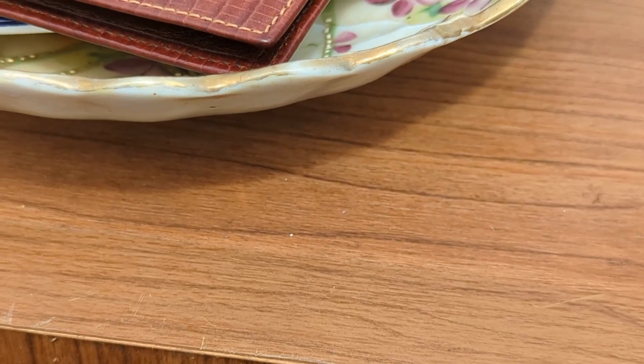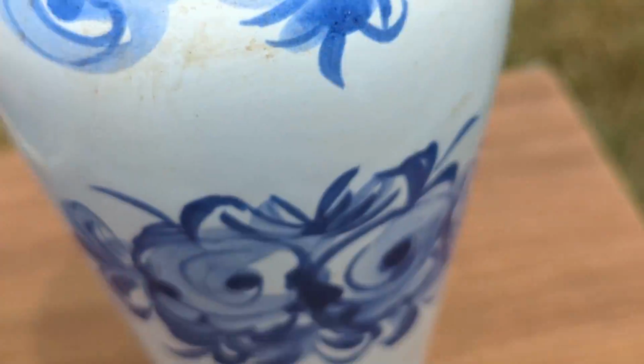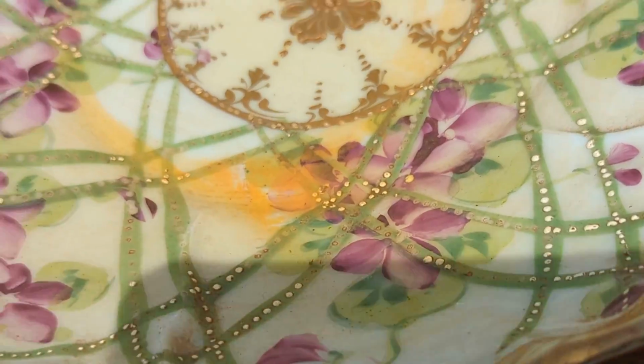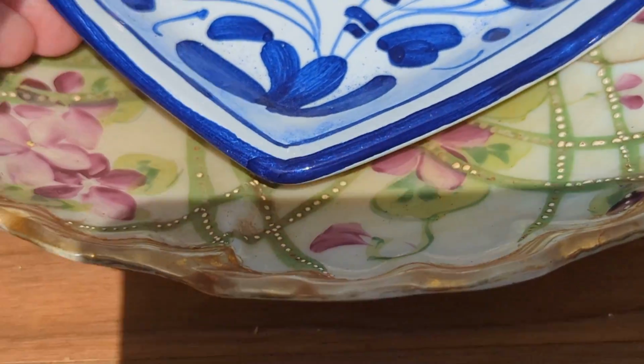So these are some of the treasures I picked up. I didn't realize this one was chipped, but this is an Italian vase. This is very soft leather. This is beautiful. This is Italian. And this is Nippon. It just needs to be cleaned. So I'm excited about these.